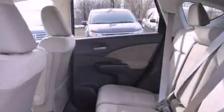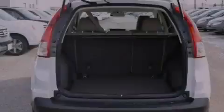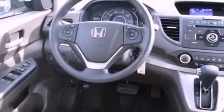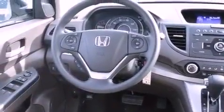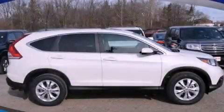stability control systems. The following features are included: air conditioning, external temperature display, an electronic throttle, an illuminated passenger side vanity mirror, tinted glass, brake assistance technology, a passenger side airbag, and an auxiliary power outlet. This automobile won't last long at this price. Call and arrange a test drive now.